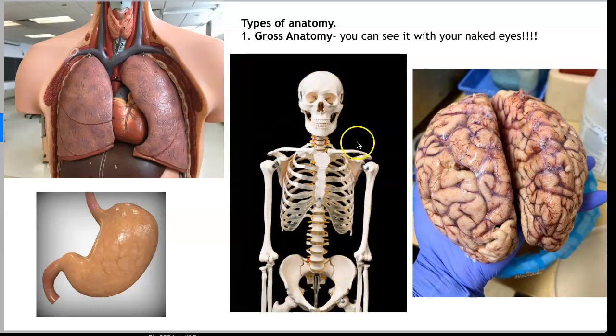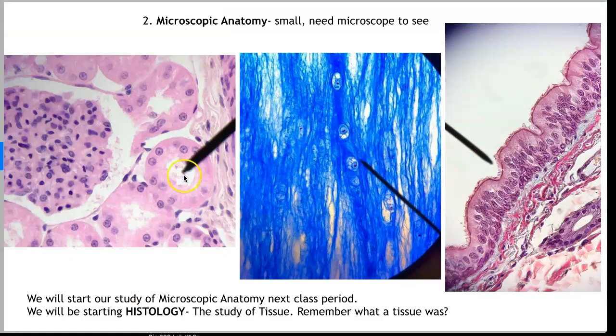Here we have the skeleton and all the bones. You can see them. Here we have our lungs, our heart, some blood vessels. You can see this, the stomach. This is gross anatomy versus microscopic anatomy. Microscopic. You need a microscope to see it. It is so small. And we're going to be covering microscopic anatomy, aka our histology. We'll be starting histology, the study of tissue, in our next class session.